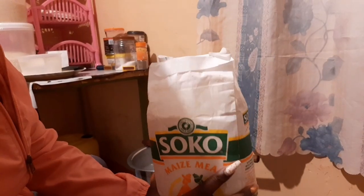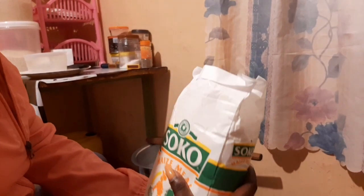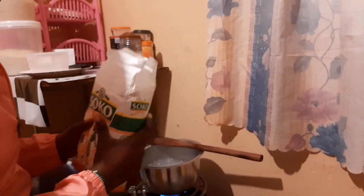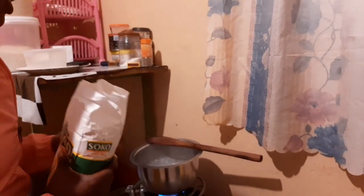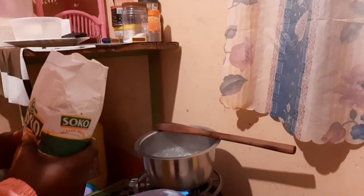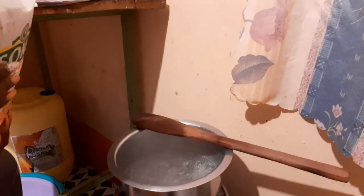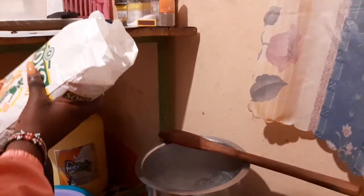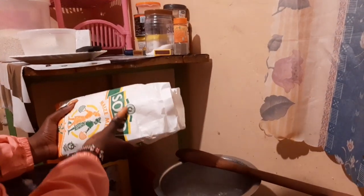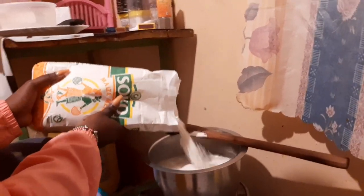Maize flour, it goes for 140. Yeah, and it is 2 kgs. Cooking, first you boil your water. Show them the water. You are cooking for how many people? For 3 people. Yeah, I have boiled water. School Chronicles, so don't worry. We are surviving by the grace of God.